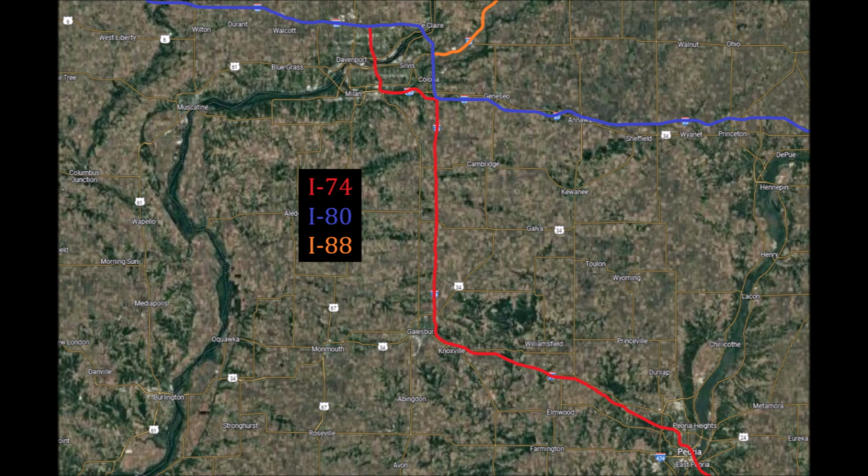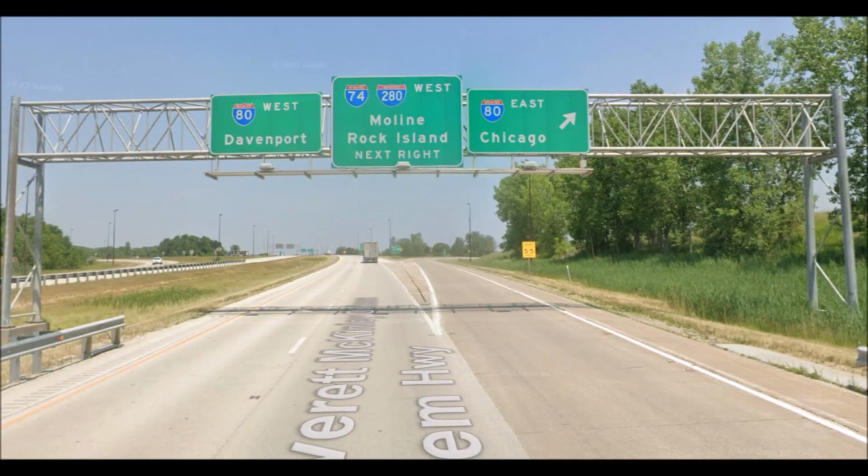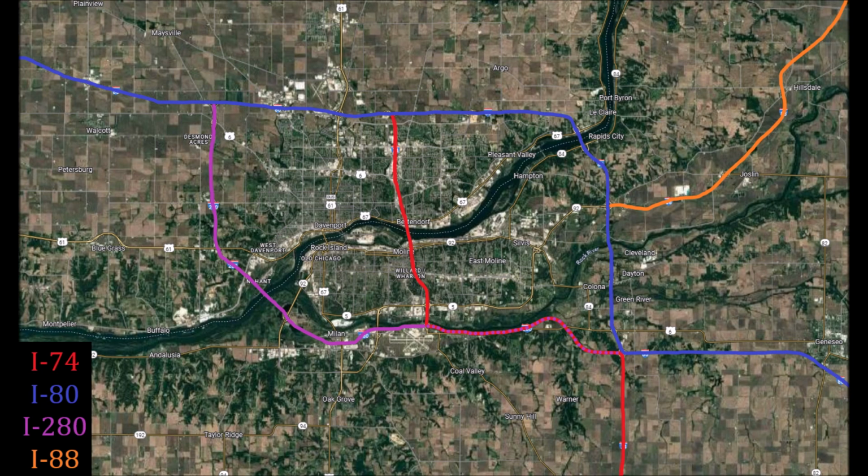This changes abruptly near the city of Galesburg, where 74 makes a sharp turn to the north, cutting through the vast farmland to make its way to the Mississippi River and the Quad Cities region, its final area to traverse. Entering the area from the south, 74 first has a kissing junction with the transcontinental Interstate 80 and makes a sharp turn west to run concurrently with the spur I-280.